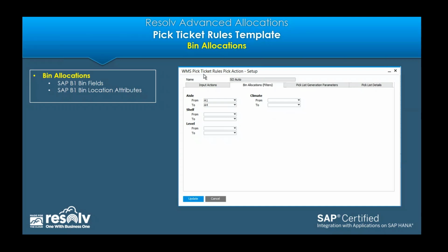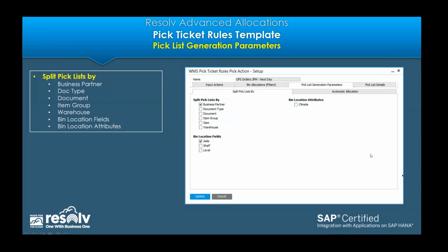Next, you have the pick list generation parameters. As I'm creating this template and pick tickets meet the criteria, again, similar to Business One in the Pick and Pack Manager, you could indicate that you want to split the pick list by business partner, by document type, item group, item warehouse, and bins as well. If you want to do some zone picking, you could do zone picking by picking a specific aisle, shelf, or level. It could also be a wave pick for items or group pick for business partners. Even though they're just simple check boxes, it gives you a lot of flexibility and power to release and create your pick list based off of these different criteria.